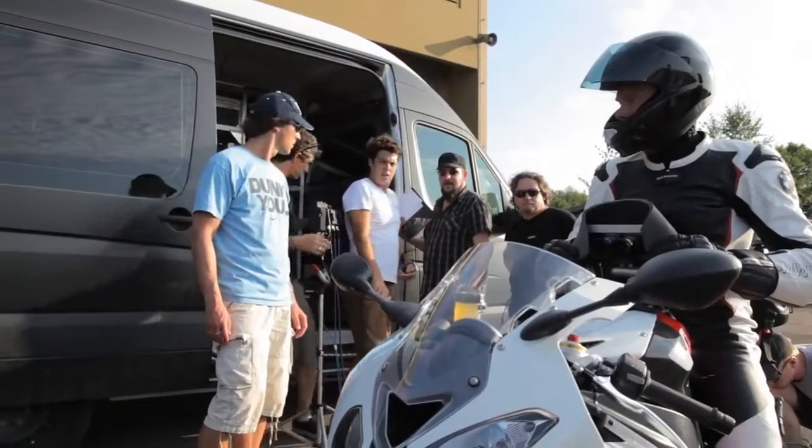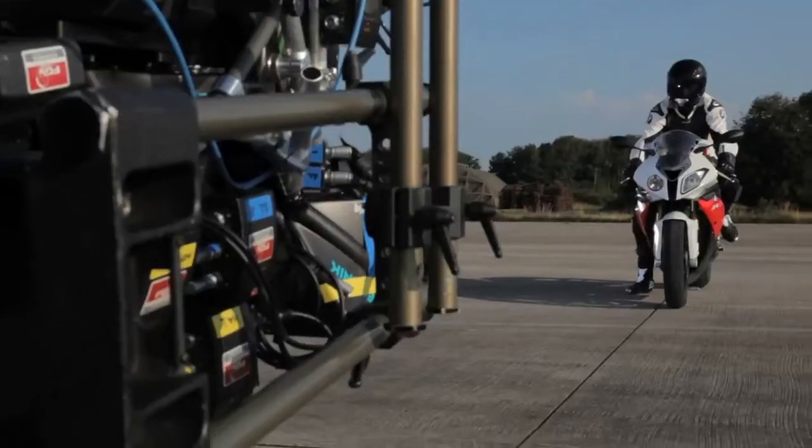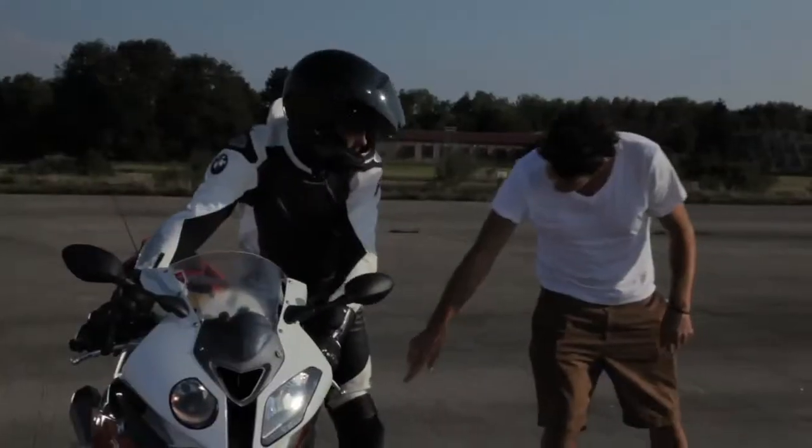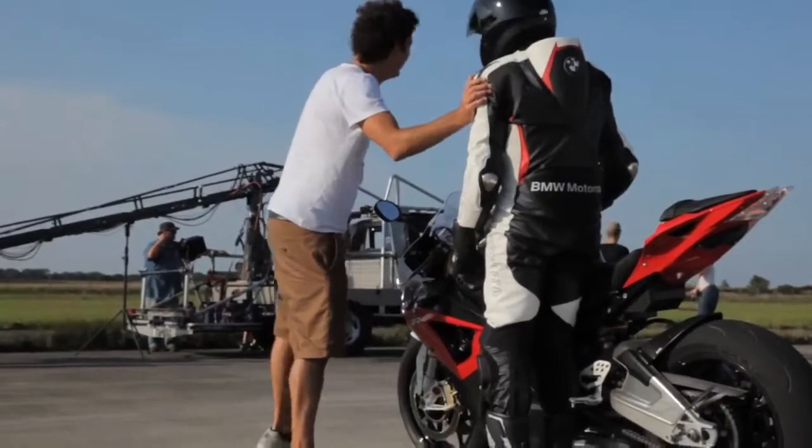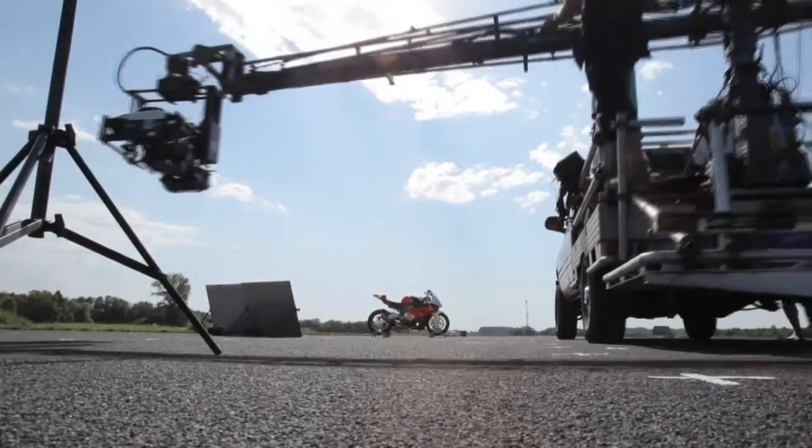Yeah, well, the bike's a great object to shoot. It's got really amazing lines and crazy acceleration and performance. So to capture it the way we did and get it really popping off the screen is pretty exciting.